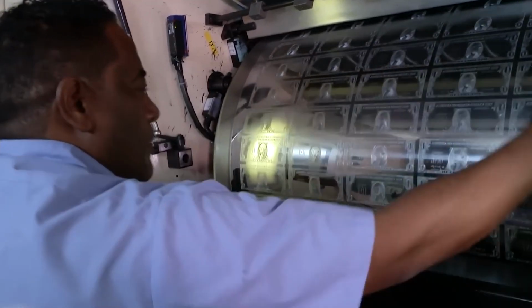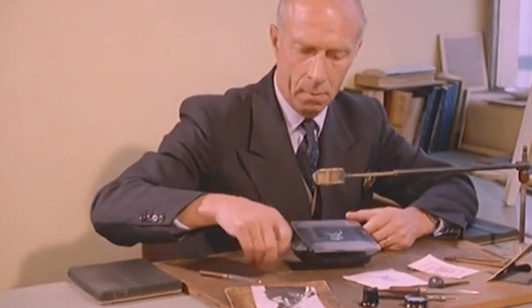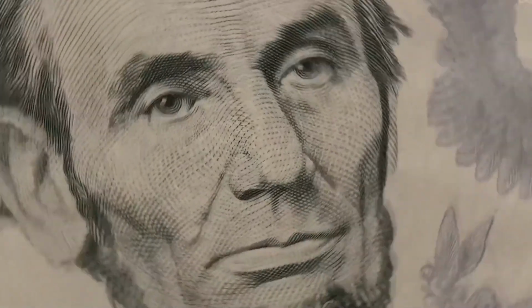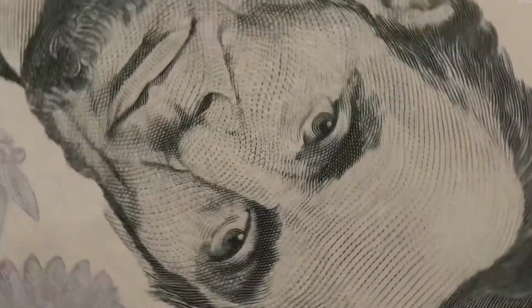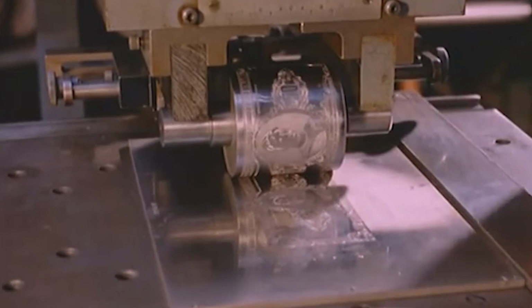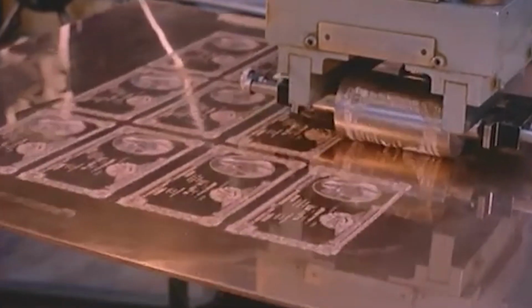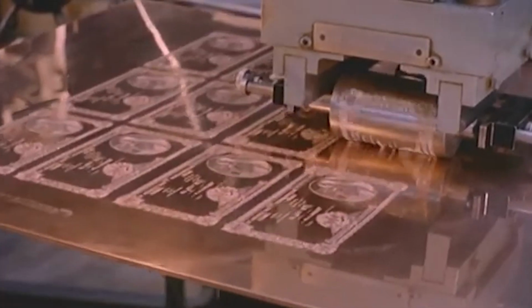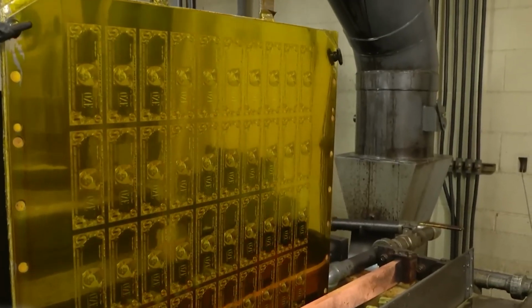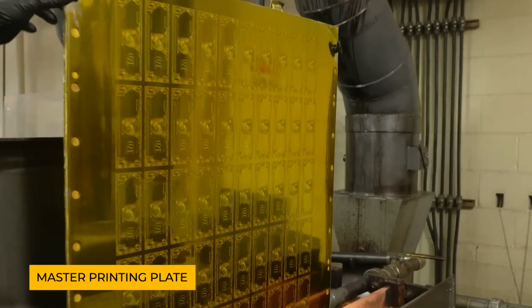It all begins with the master die, a vital piece of steel where engravers carefully carve every detail by hand. Armed with tiny tools and magnifying glasses, they craft the intricate designs of portraits and patterns. The crosshatched lines in the backgrounds are etched with precision using a ruling machine, while scrollwork is elegantly cut using a geometric lathe. With the master die ready, the next step is creating the master printing plate.